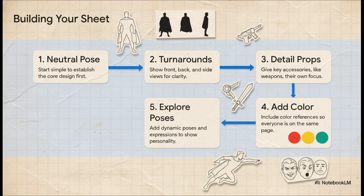So what makes a great sheet? Well, you've got to have a few things. You start with a basic neutral pose. That's your baseline. Then you need turnarounds. We're talking front, back, and side views, minimum. Make sure to detail any key props or accessories they always have. Slap on some clear color references, we call them flats. And then, the fun part. Explore some expressions and dynamic poses to really show off their personality.